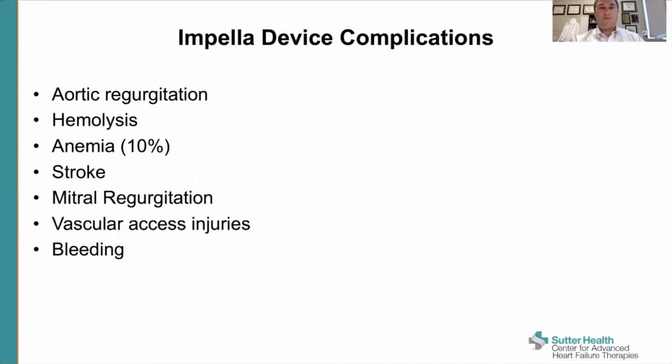Impellas unfortunately have a lot of complications also. There are a couple things that are really common. First thing to watch out for is aortic regurgitation. Again, you're going across the aortic valve and you can cause damage to that valve. This may also occur after the pump is taken out if it's used in a recovery situation.